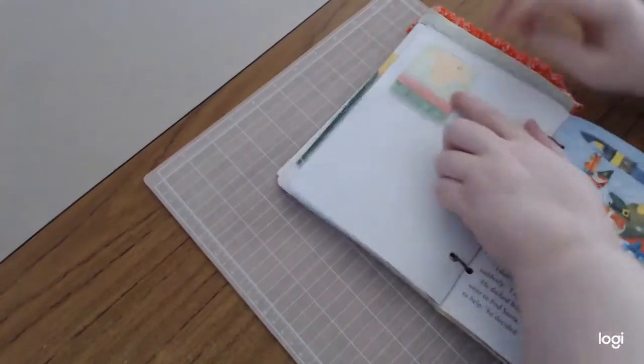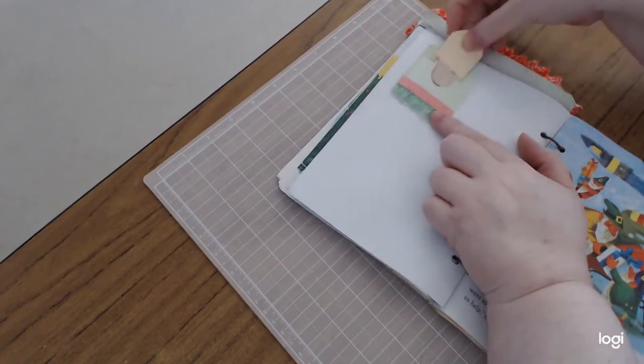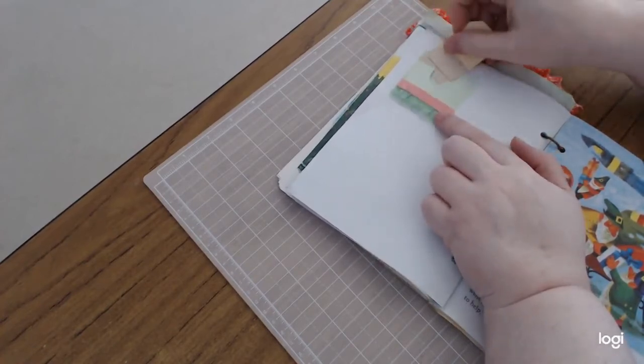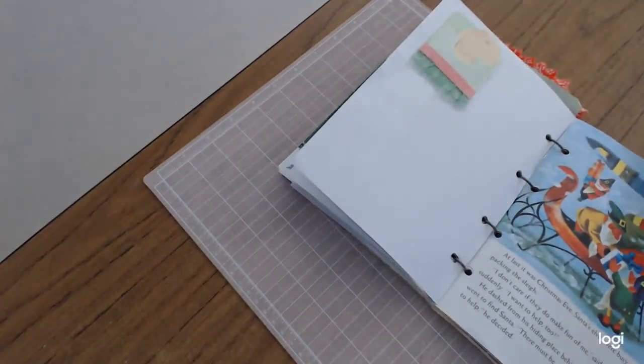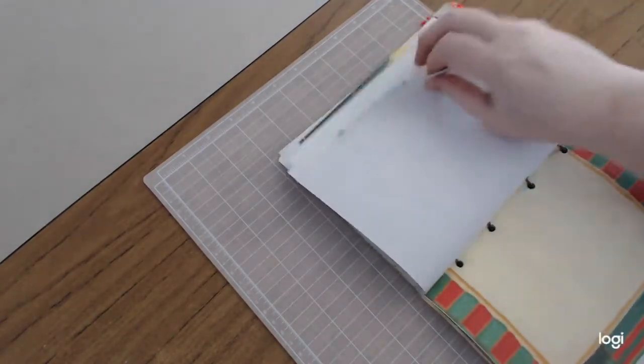And I used a little bit of this extra paper to make another little pocket and some of the lace that came in the kit, and then just cut up a little bit more of the fabric. Now I tried to make sure I'd used a little bit of everything that came in the kit, so even if I didn't use it all, that there was some of everything in the kit in here.